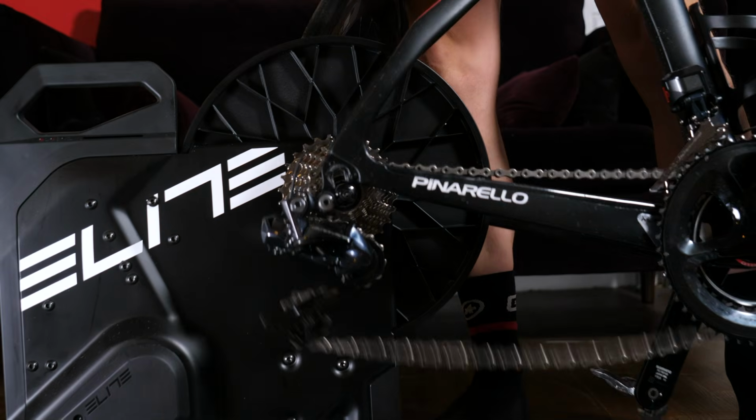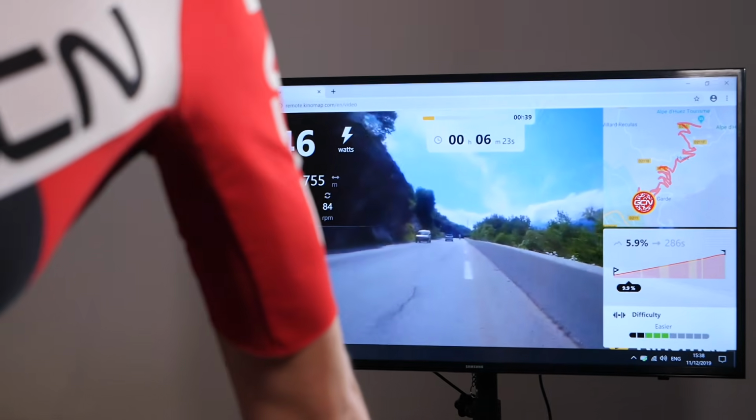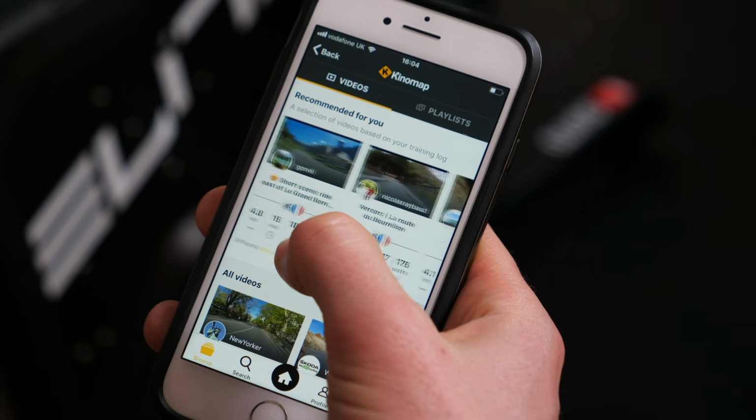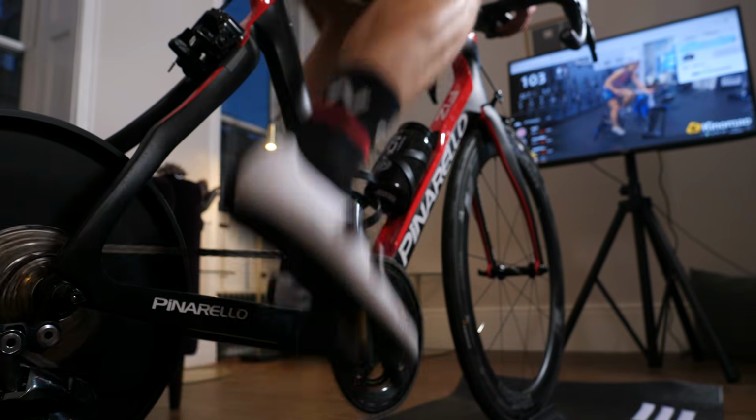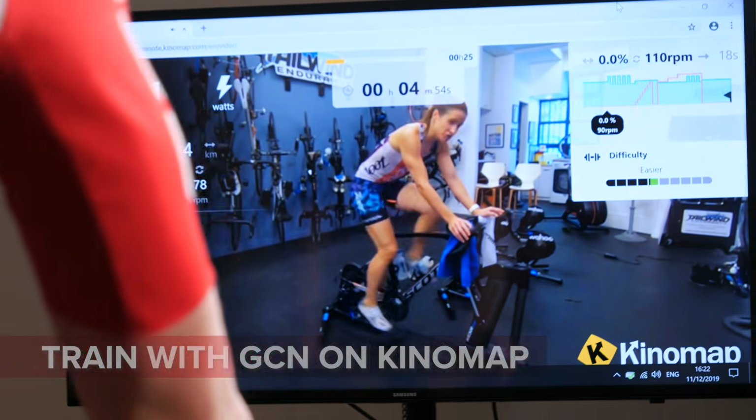And in this video, we're going to go through Kinomap, which is an indoor cycling training app based around real-life riding videos. In fact, they've got nearly 200,000 kilometers of roads from 80 different countries, as well as now having coach-led video sessions as well. First things first then, the app.